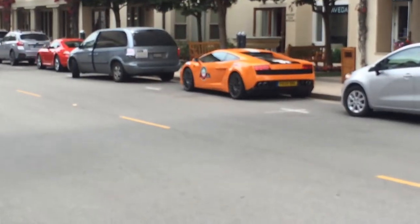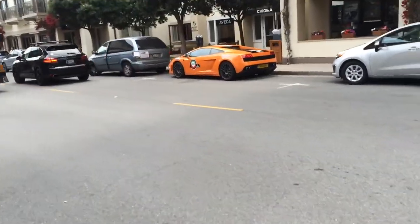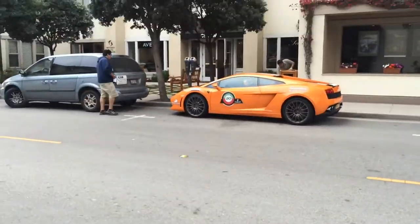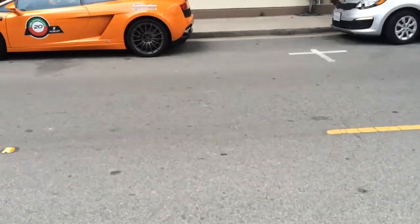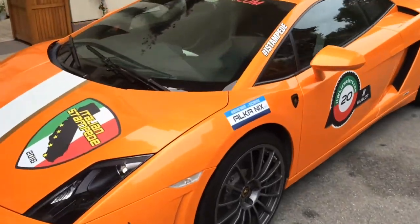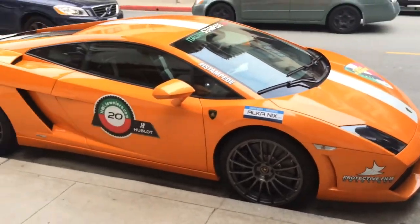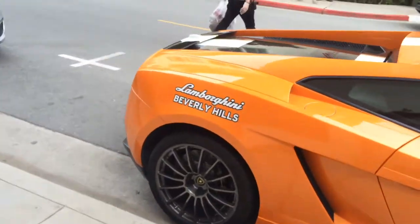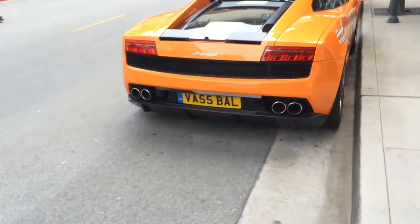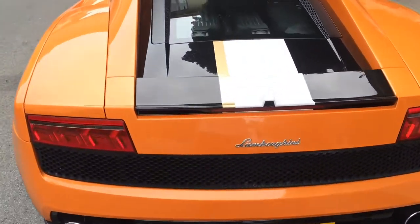That's Valentino Balboni's car. That's the Lamborghini Gallardo Valentino Balboni. That's the chief test driver of Lamborghini back then. Holy shit. He's probably somewhere around here. I want to get a picture of him. Oh, he's probably staying in this hotel. Valentino Balboni's Gallardo. Look at that. I think he had it imported because look at his license plate. Boom. European. That is crazy.